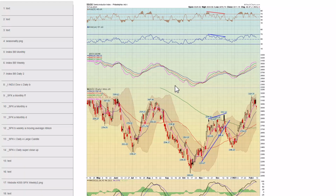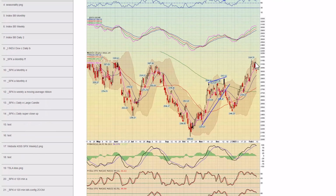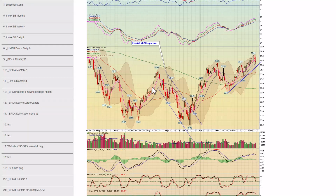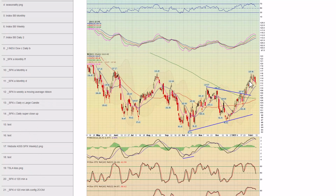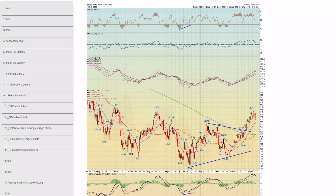Next, chart 42, semiconductors. They've been fairly strong. So this has been one of the stronger sectors. You can see how far off the lows that it is. Next, chart 43, financials. That's also been one of the stronger sectors, still holding this uptrend line. Next, chart 44, banks, also still holding this very strong, like the financials, still above its 20-day here.